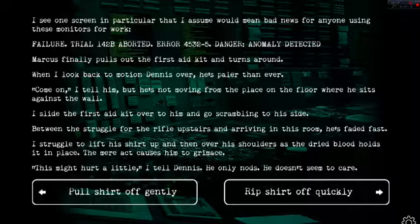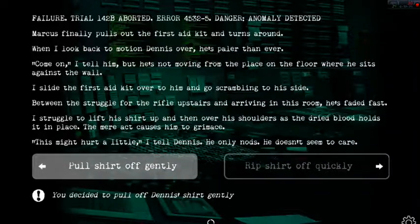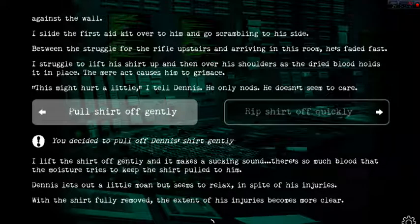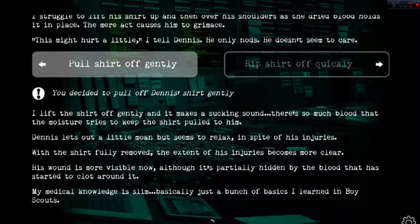"This might hurt a little," I tell Dennis. He only nods and doesn't seem to care. "Let's go gentle, I don't want to reopen the wound." "Sorry, man." I lift the shirt off gently, and it makes a sucking sound. There's so much blood that the moisture tries to keep the shirt pulled to him. Dennis lets out a little moan, but seems to relax in spite of his injuries. With the shirt fully removed, the extent of his injuries becomes more clear. His wound is more visible now, although it's partly hidden by the blood that has started to clot around it.